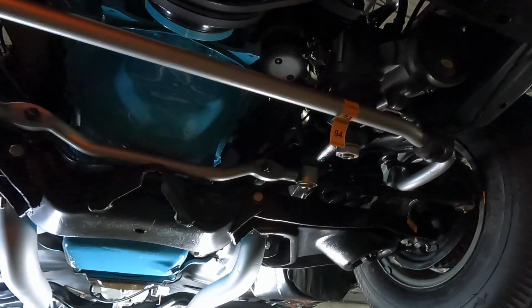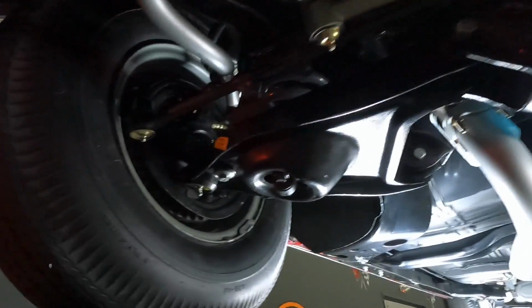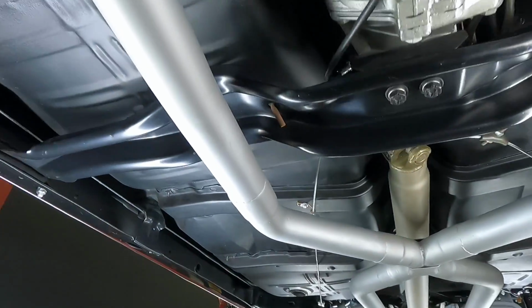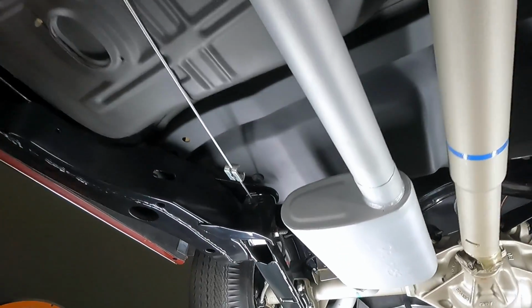Every single clamp is brand new. Every single bolt has been treated and is in the correct stamping. You can see the TR logo here. I mean, it just goes on and on and on with the level of detail that is necessary to complete a build of this stature.